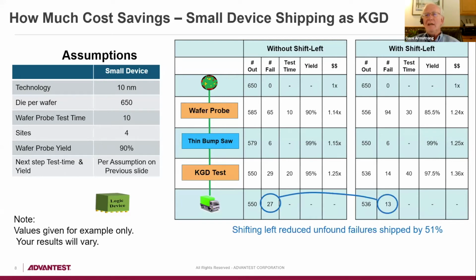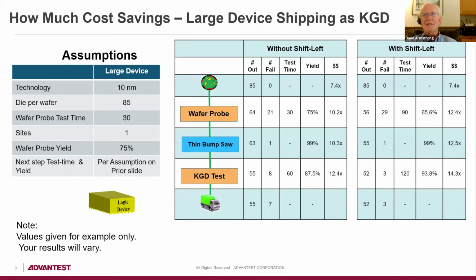In fact, this shifting left reduced, based on this model, failures by over 50%. And it only caused the cost to manufacture to go up by less than 10%. To me, this is a pretty straightforward no-brainer. Take as much time as you can at wafer probe to find as many failures as soon as possible and bring final test content back into known good die. By the way, I know some of this is controversial, but let's save the questions until we get through the next 2 slides anyway.